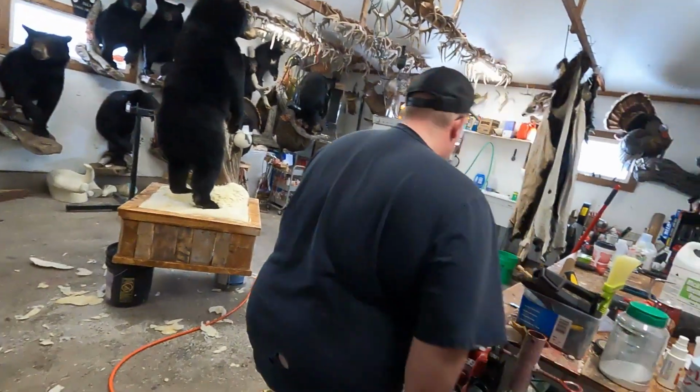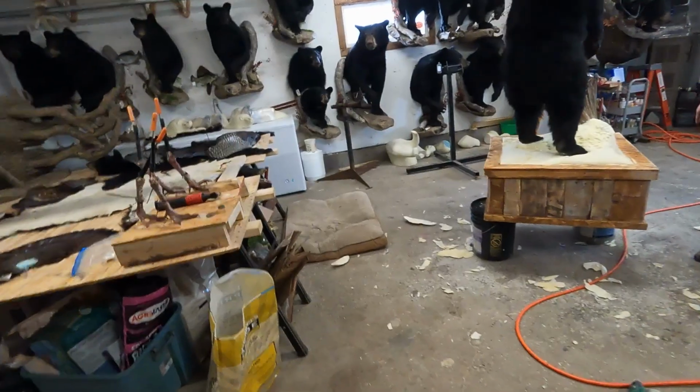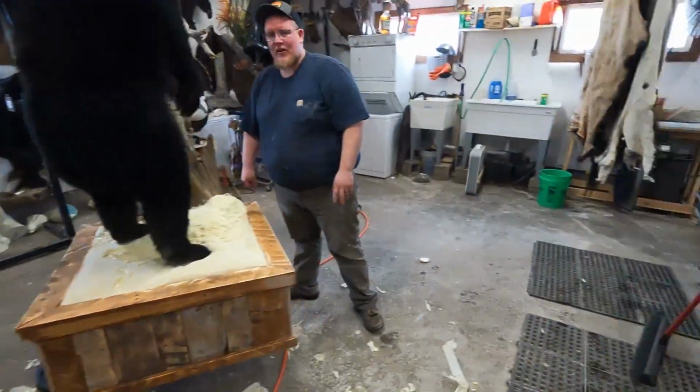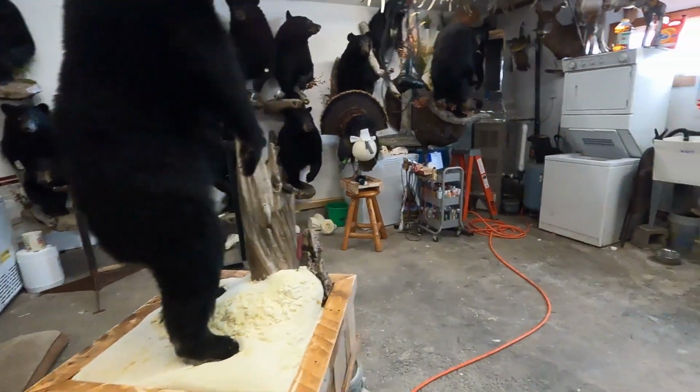There's a few more bears on the wall. This is the second batch of them. Almost done now. That's got to feel good. Yeah, after something new. Good to see you. How's it going?